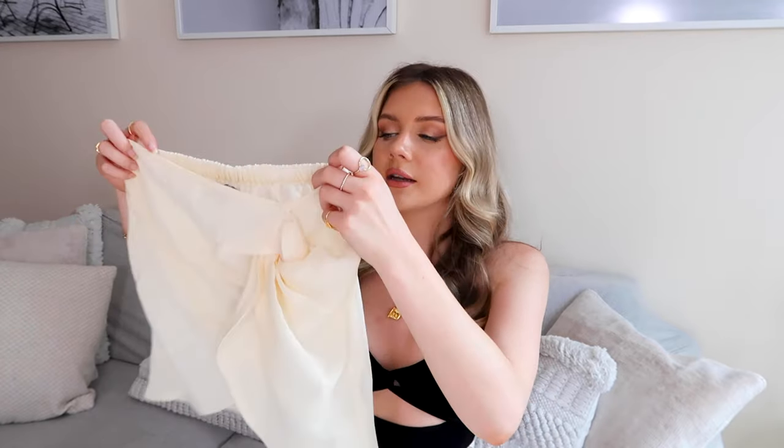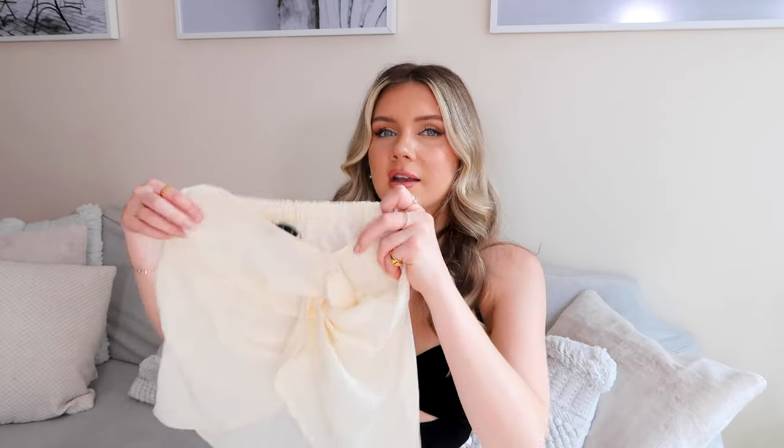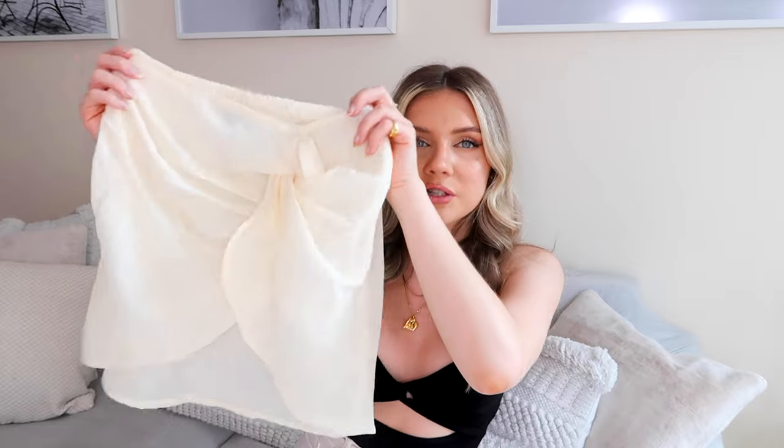I'm kind of gutted about the skirt, I'm not gonna lie, because I did think that it was gonna be a bit more opaque. I think this is more of a beach cover up, which to be fair, is really cute. I would not mind wearing this over the top of a bikini. But I really love the color. I love this creamy shade. I think it's gorgeous, and I really like the ruche detailing as well.